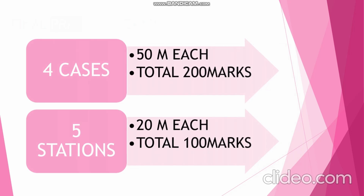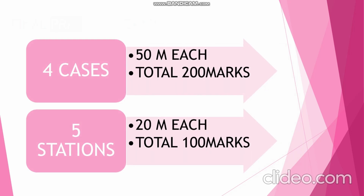There will be differences in pattern among different branches, and I am here telling you about my branch, anesthesia, in which 4 major cases of 50 marks each were given along with 5 stations of 20 marks each. This was the checklist given to the examiners showing the different stations.